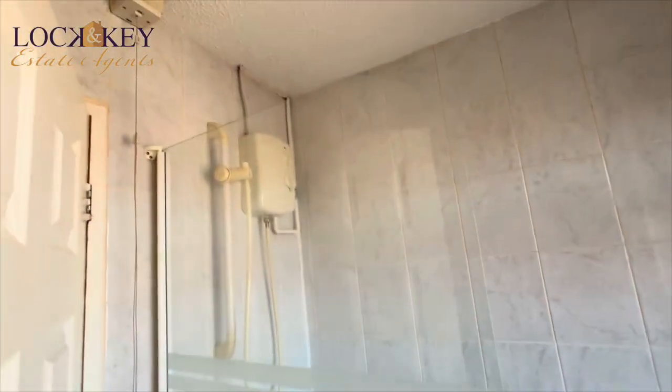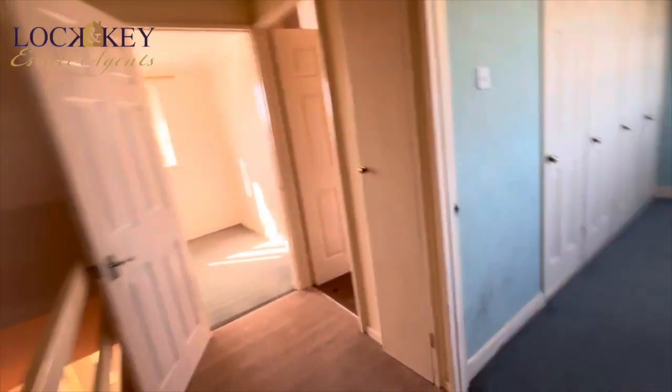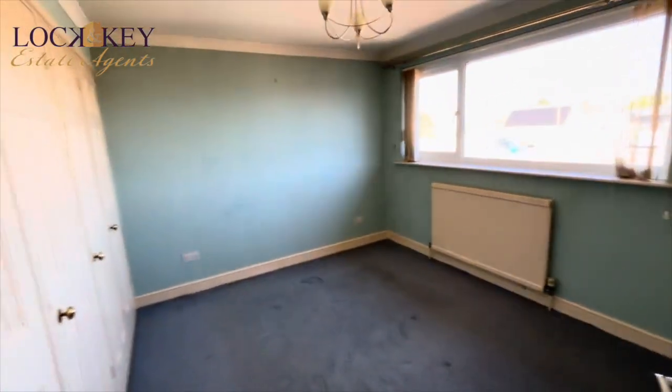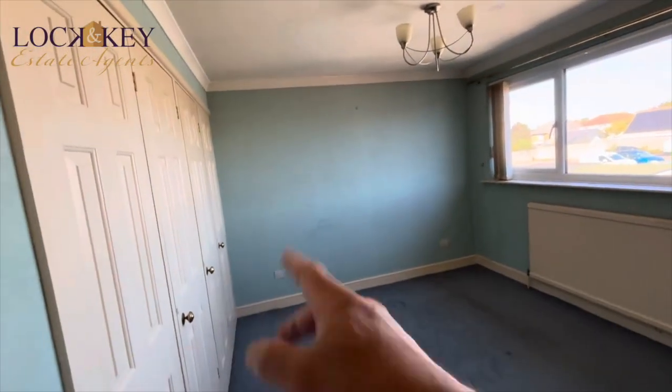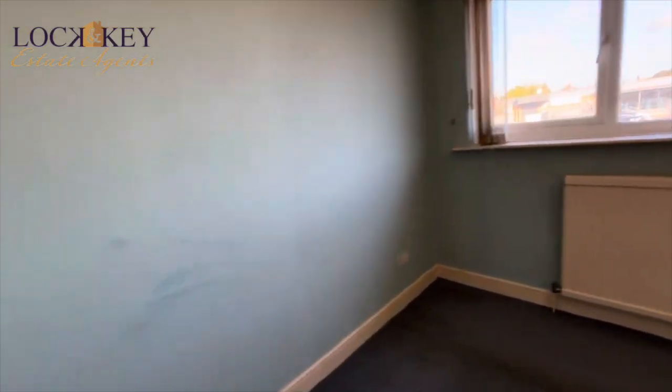Turn the camera, there's a little shower unit in there. But this is an area that you can modernise. Nice big double glazed window, obscure double glazed window there. Out into this landing area. Get the carpets done. Main bedroom. Good old double bedroom this. Big window again, bringing in natural light. There are no lights on in the house. Built-in fitted wardrobes. Good bit of space actually this.